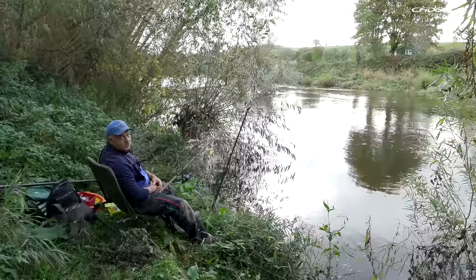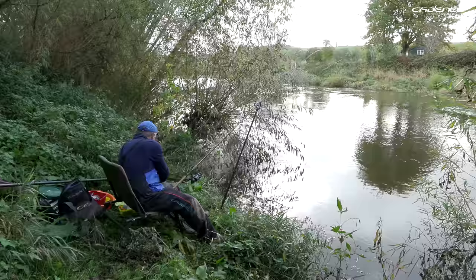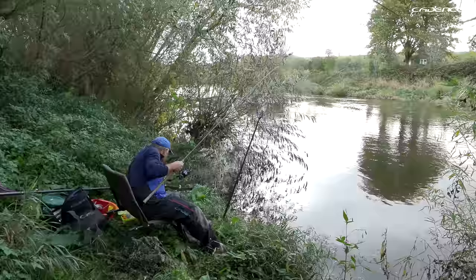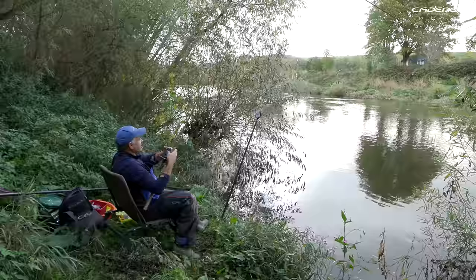So my mentality today is I'm gonna pick different swims, different areas of the river to fish, and target different fish. With the bread flake, I'm targeting chub, but I've also got some luncheon meat, some pellets, and some worms. So I'm gonna try and see if I can catch a barbel as well, but let's just cast the bread out again. You can see I've got a decent piece of bread on there.